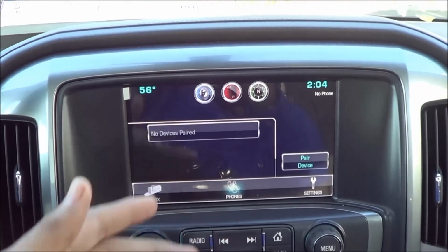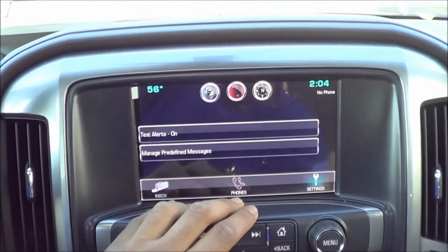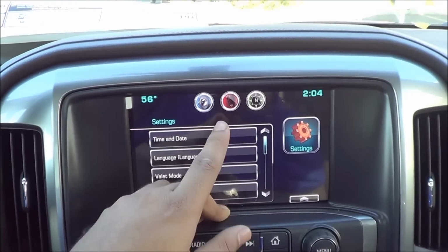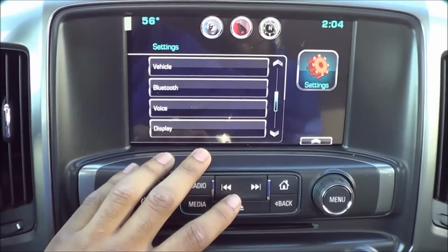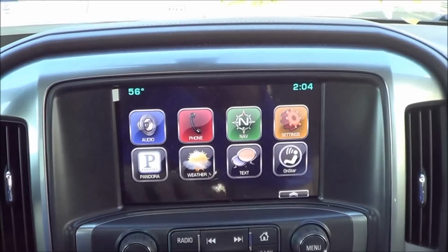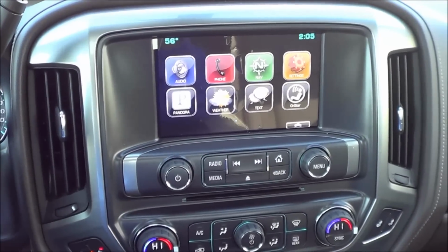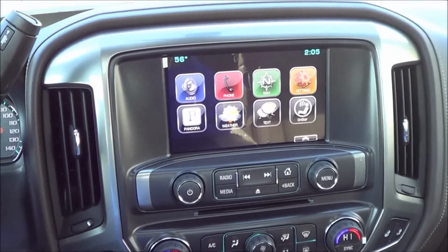And then you also do have a text messaging function on here. You have your inbox, phones, and your settings. Time and date, language for your settings, valet mode, radio, display, and then your OnStar right there. But overall, I really do like the responsiveness of the touchscreen. I think that's the best part. It's much better than my Ford Touch in terms of its user friendliness.